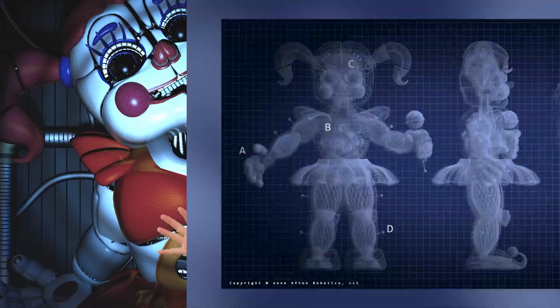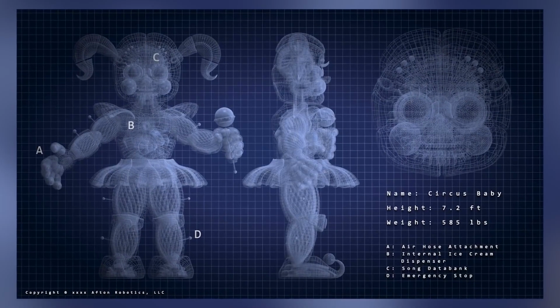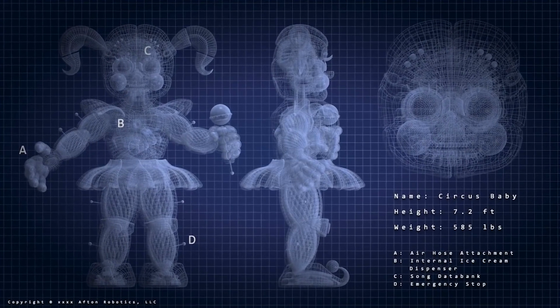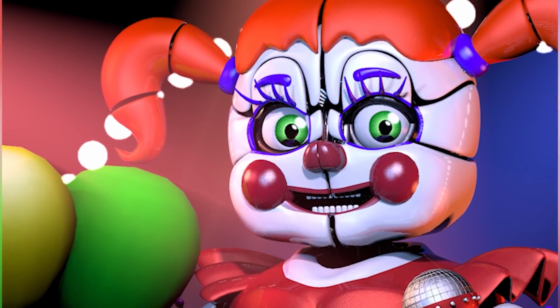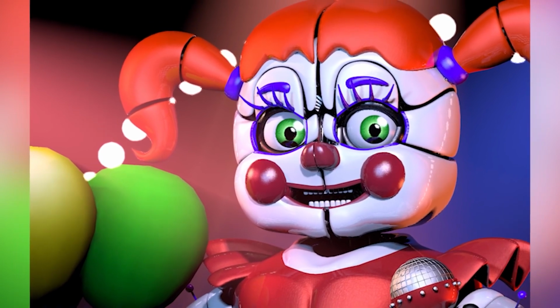Number 9. Weight. Despite the fact that we call her Circus Baby, this animatronic is actually massive in terms of her size. According to schematics from Sister Location, Circus Baby is over 7 feet tall and weighs over 250 kilograms. That's over 500 pounds. In fact, Circus Baby is actually closer to weighing 600 pounds than 500, weighing in at exactly 585 pounds total. So if you weren't afraid of her creepy clown-like appearance, you'll definitely be intimidated by her sheer size. Never mind scooping you, she could just kill you by falling on top of you.